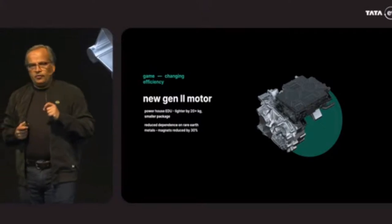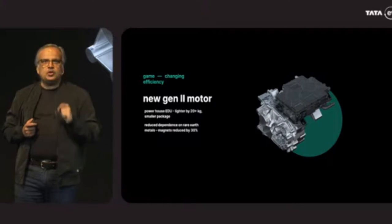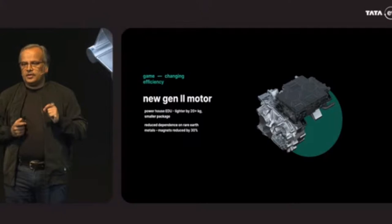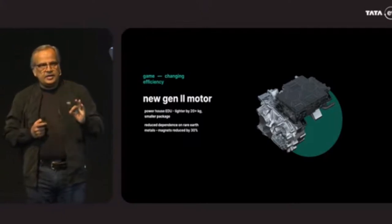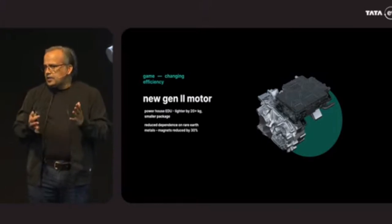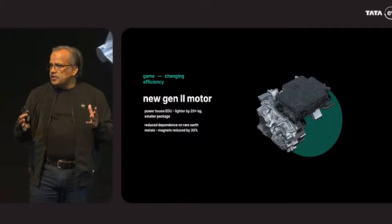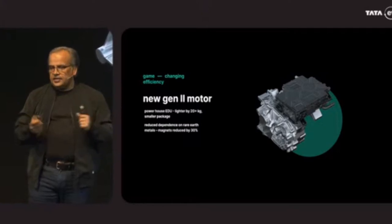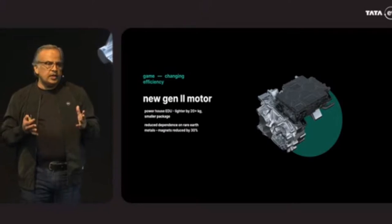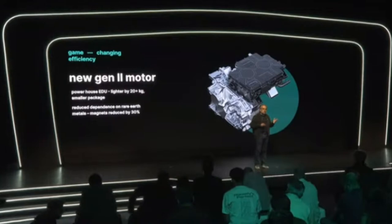First and foremost, we have an all-new motor. It's a new gen 2 motor. It's a powerhouse EDU, electric drive unit, because not only is it lighter by 20 kilograms, and that you will realize, ladies and gentlemen, is a big compression in weight over what we had earlier, but it's also a smaller package, enables us to have a very tight package, and it also has reduced our dependence on rare earth metals to an extent of almost 30%. And I'll take you through the further details in terms of performance and its behavior in subsequent slides.